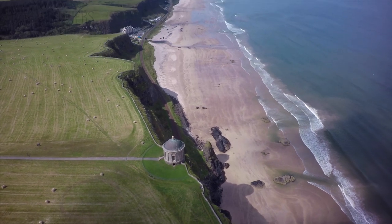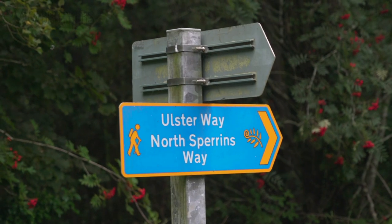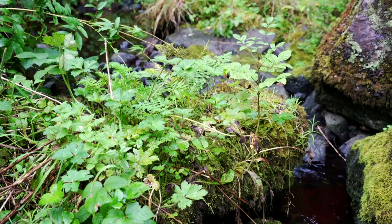So this is pretty cool, you guys. Just on the other side of the temple is this huge property called the Downhill Estate. It's also just got this big swath of forest with ferns and supposedly some waterfalls.